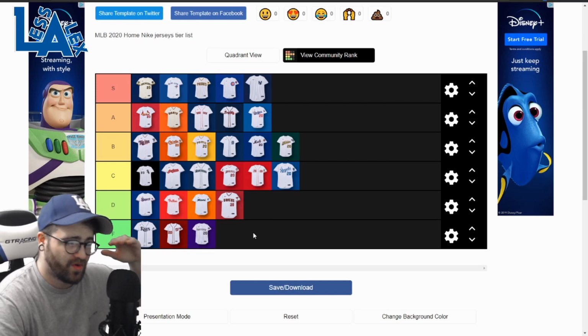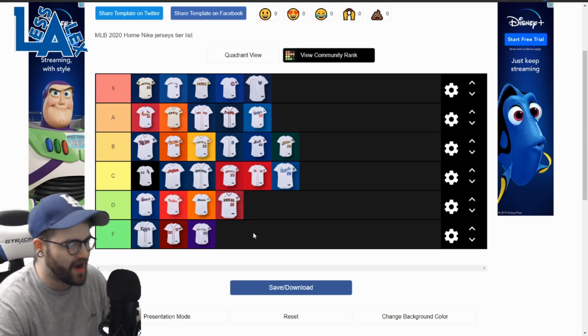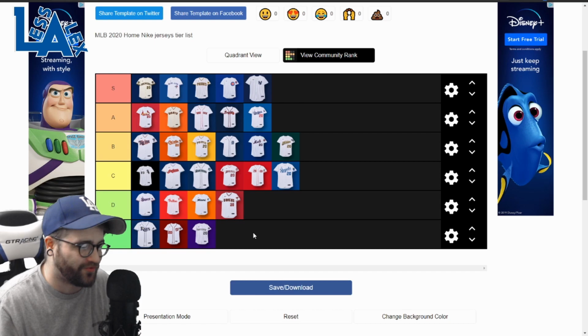I don't know what these guys can do, what the Rays, Nats, and Rockies can do to get me to change my mind. Just have better jerseys, have better uniforms.